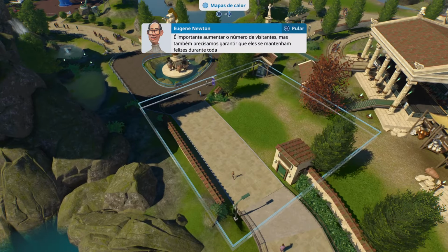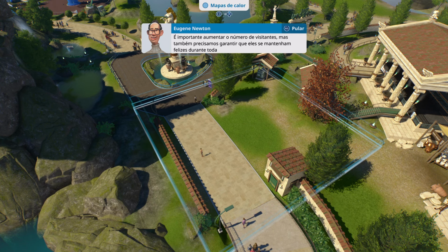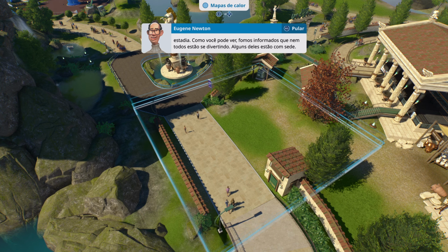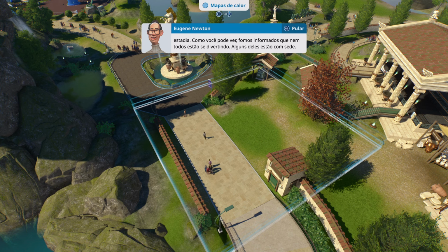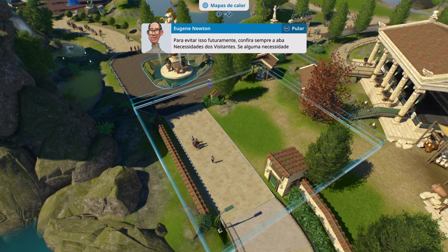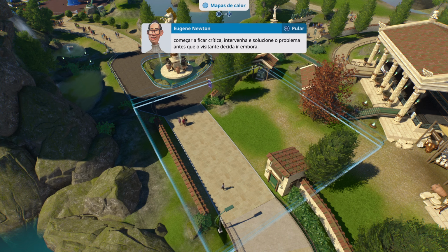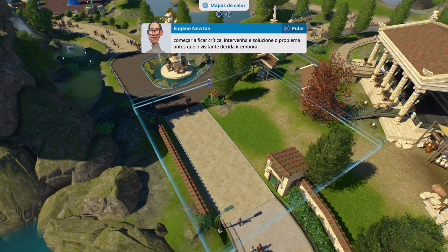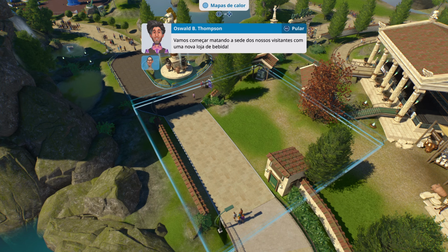While driving the guest count up is good, we need to make sure the guests also remain happy while they're visiting. As you can see, we've just received a report that not all of the guests are enjoying themselves. It seems some are rather thirsty. To avoid this in the future, it's handy to keep checking on the Guest Needs tab. If things start dropping too low, you should step in and solve the issue before guests decide to leave. Let's start by quenching any thirst amongst our guests with a new drink shop.